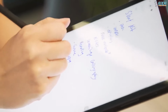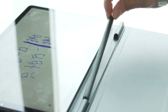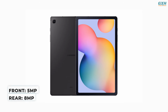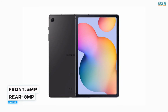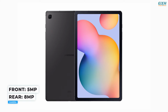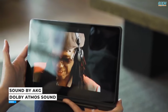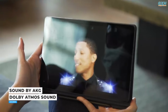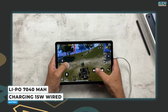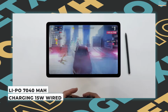The included S Pen is incredibly useful for taking notes and annotating documents, and it attaches magnetically to the tablet so you don't have to worry about losing it. The 8-megapixel rear camera of Tab S6 Lite is equipped with autofocus, ideal for recording, capturing, and sharing everything. Video chat with friends and family on the 5-megapixel front-facing camera. The dual speakers with sound by AKG supply spacious, Dolby Atmos surround sound. The Galaxy Tab S6 Lite packs in a 7040 mAh battery that should easily get you through a couple of days of typical use.